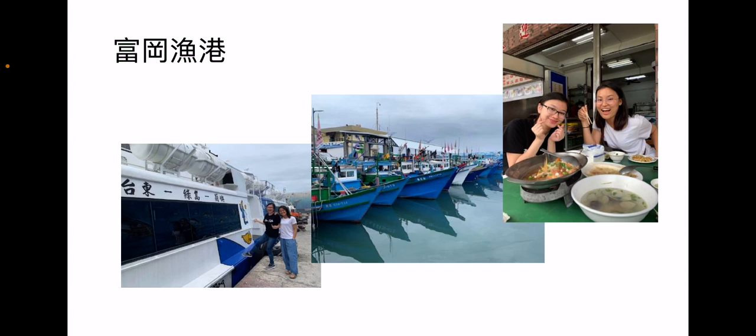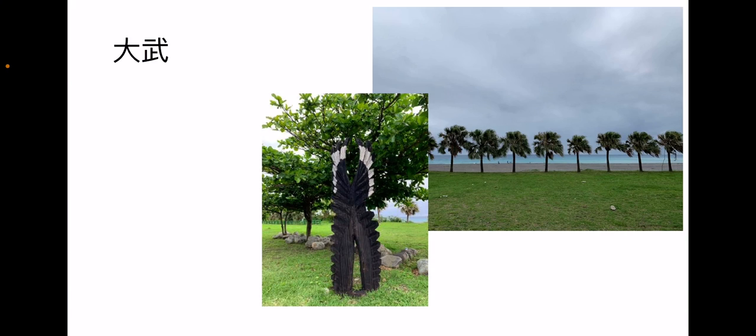But still, in this Fugang fishing harbor, you can enjoy a variety of fresh seafood. Dawu is one of the must-stop stops. Yes, because there are so many stops along Highway Number 9. It's beautiful, even on a cloudy day, it's still gorgeous.